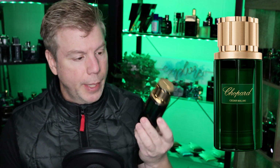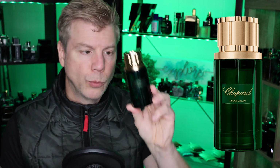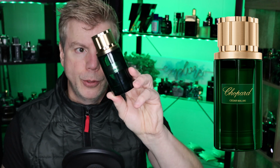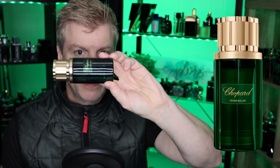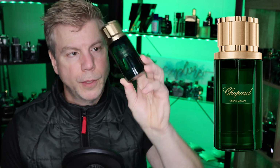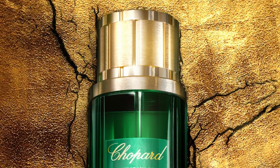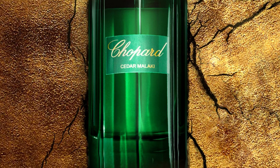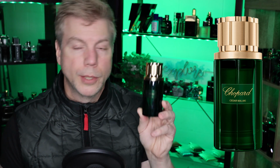Speaking of juice, now that we've taken a quick look at the presentation, really like this look. By the way, like several of the line, you can actually see through the bottle. The bottle itself is tinted green, so I don't know if the juice is colorized or not, but it's definitely the bottle that is kind of a dark green, which is representative, of course, of cedar. So let's talk about the notes that are in Chopard Cedar Malaki. What are the notes that make up the formula?